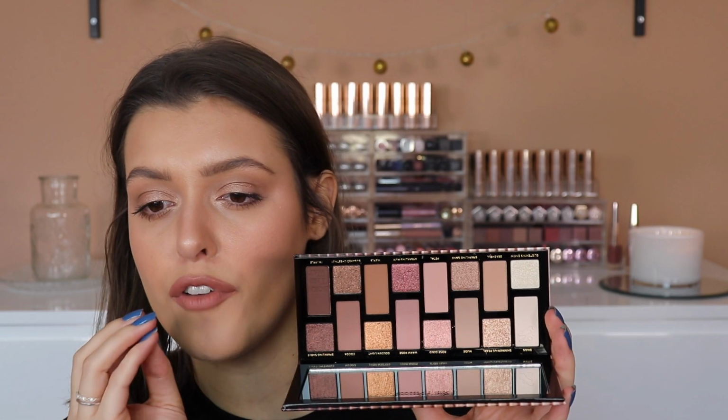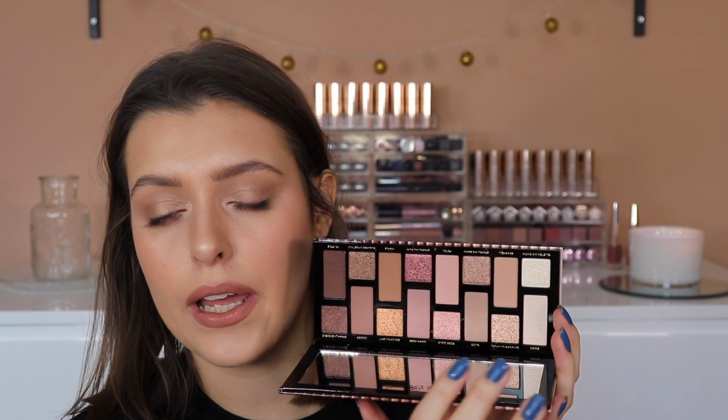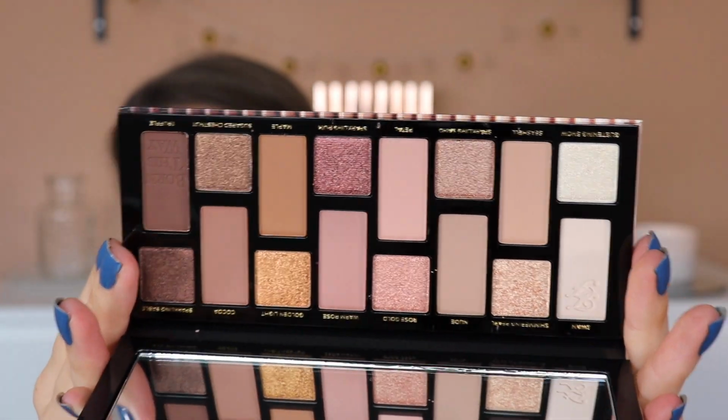Ballerina highlighter, and I just tapped it all over my lid for a really no makeup look, just to enhance my natural features. But this is really, really beautiful. You've got a good mix of warm browns, cool tone browns, pinks, light beigey tones. This is really pretty, and I think if you're a nude lover when it comes to the eyeshadows department, you'll really like this.